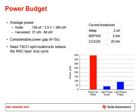And the reason is that, well, let's look at what we have for the power of the node. Looking at the node, on average it will have about 400 microwatts of power.